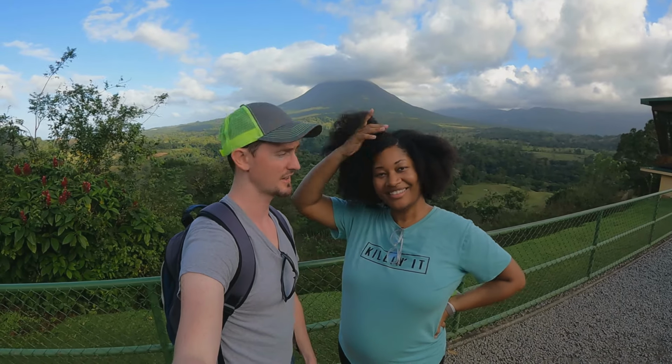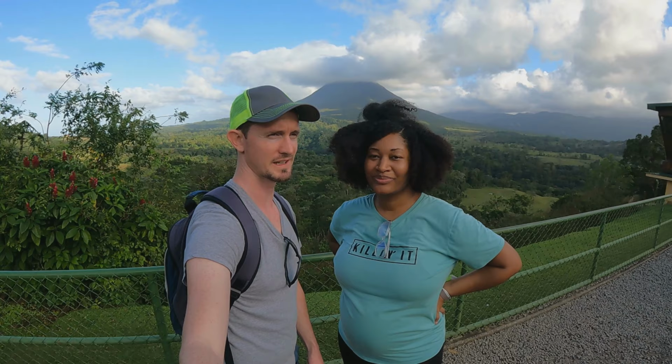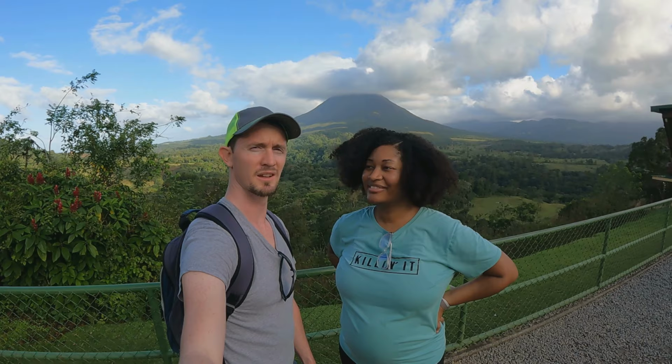Jazz and I took a day trip to La Fortuna. And from La Fortuna, we went to visit the Arenal Volcano Hanging Bridges, and that's where we're at now. Directly behind us is the Arenal Volcano. Forgive me for all the words I'm butchering. I'm new at this. Join us.